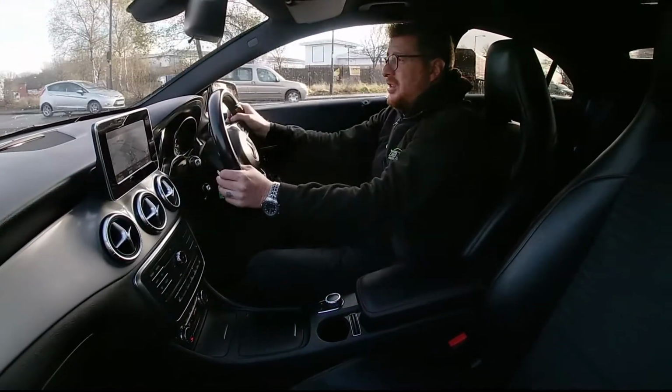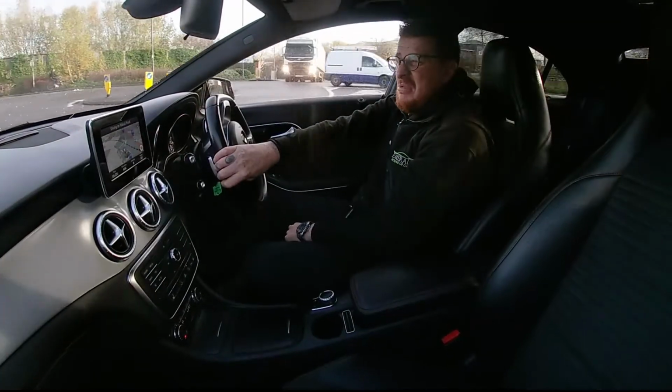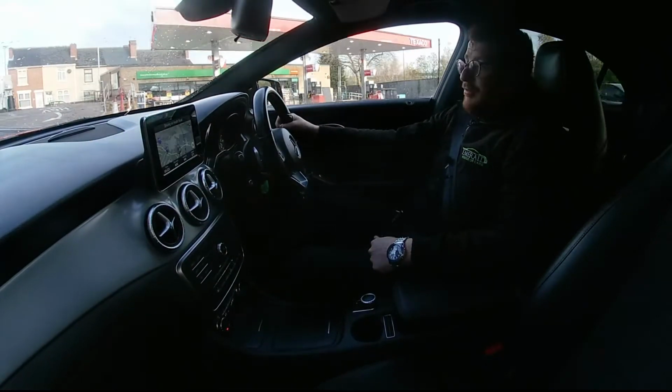So yeah, for me guys, that really does sum up the CLA 220 D in a nutshell. There's not really much else I can say. It's nice, it's comfortable, it pretty much does everything.